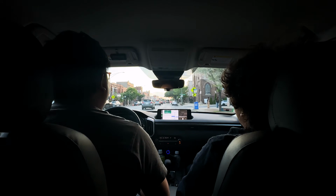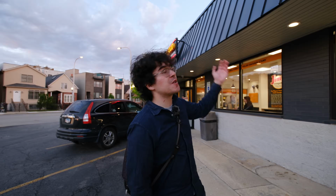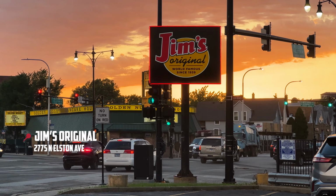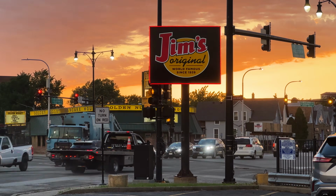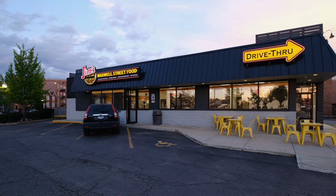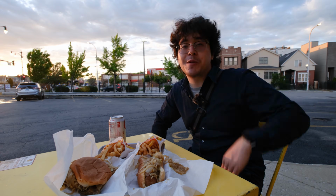Where are we going next? We're headed to a place called Jim's Original. Welcome to Jim's Original. It's a famous greasy spoon here in Chicago. Famous because it's part of a lineage of different little greasy spoons that came out of a small street called Maxwell Street, where they used to sell sausages and things like that. Now it's grown to an institution that's opened up a new location.